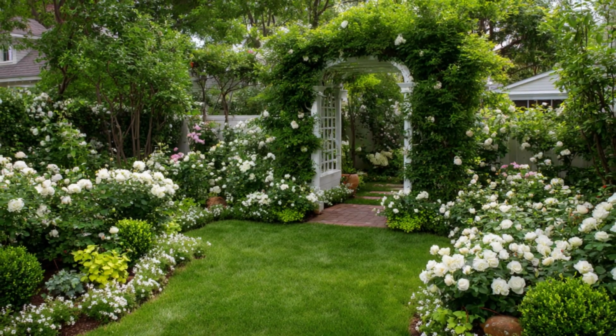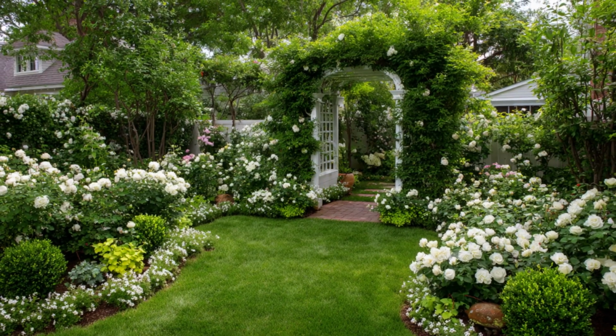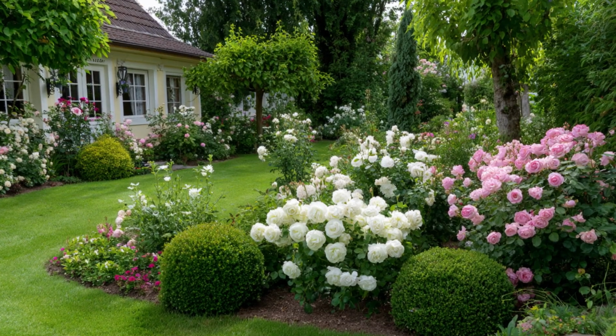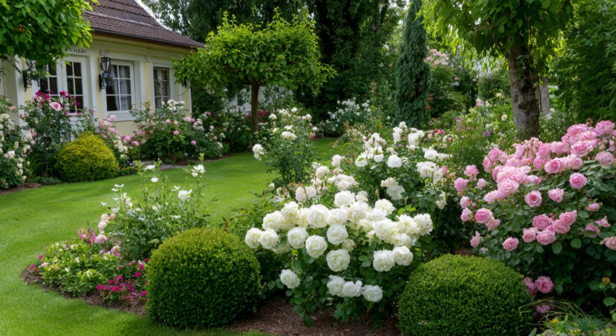Avoid using too many bold or clashing colors in one area. Let the garden breathe with patches of white and green to give the eye moments of rest. This soft palette brings elegance and emotional warmth, perfect for creating a truly romantic and nostalgic outdoor space.